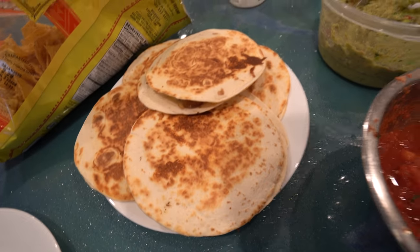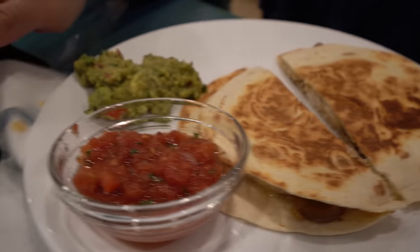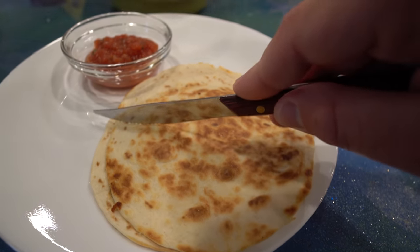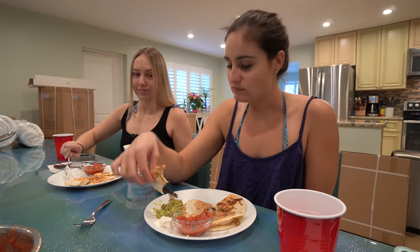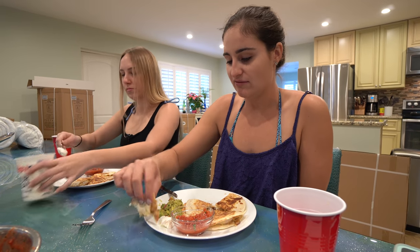You have your quesadilla, you have your salsa, and some guac. It's a fishadilla. This is probably the best thing to give little kids who aren't sure about eating fish, or someone in your family who's not sure about eating fish. True. Fish. Do you like it? It's very good. Honestly, you can't even tell that you're eating fish at all.